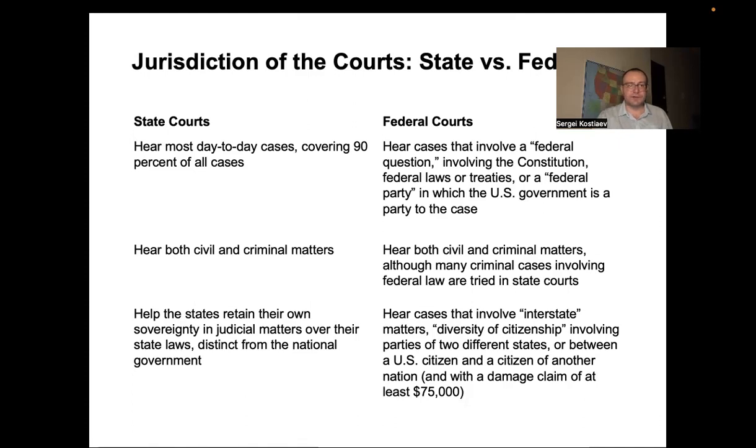And I would say the difference between state courts and federal courts on state level matters, since the U.S. Constitution has this clause about interstate matters, is that federal courts, in many cases, can hear cases which involve someone who has issues in different states. What state courts do is try to establish the autonomy of the state legal system.